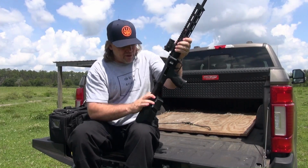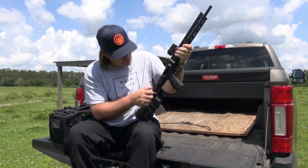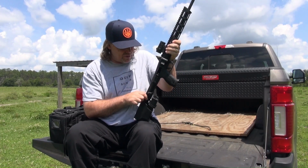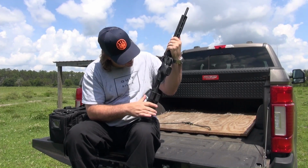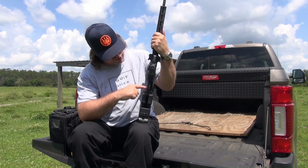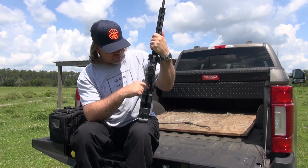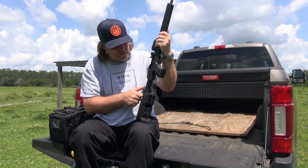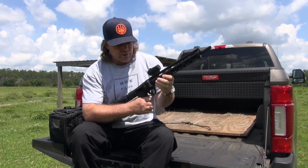It does have last round hold open, and this charging handle. When I first got this charging handle, I actually had a hard time pulling it back on one side or the other. Had to use two hands, but I put some oil along the rail here, and there's a little latch. So if yours is stuck, there's a little latch right here. I put some oil on there too so that it slides off of that a little easier. And now I can pull it back easy with one hand, from either side really.